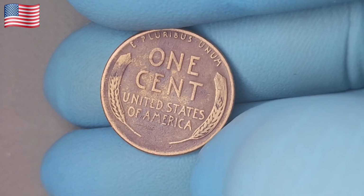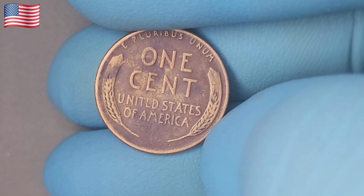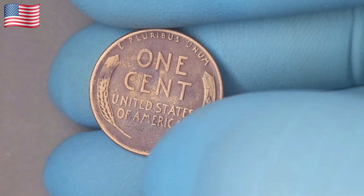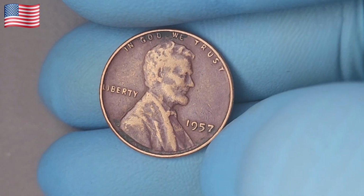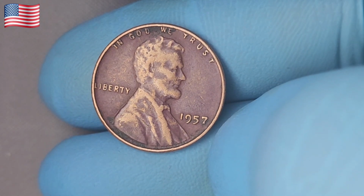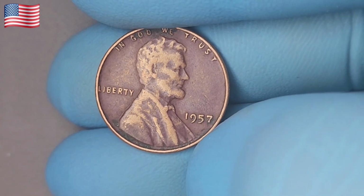Lincoln Wheat Cent. Now, if you're a coin collector or just someone who's ever dug through an old jar of pennies, this is a coin you've probably seen before. But don't let its common appearance fool you. Some 1957 Wheat Pennies hold secrets, small, fascinating flaws that make them highly collectible and surprisingly valuable. Let's start with the basics.